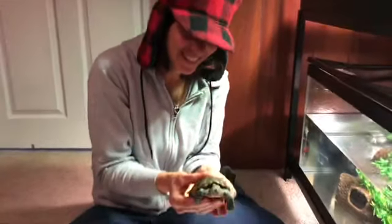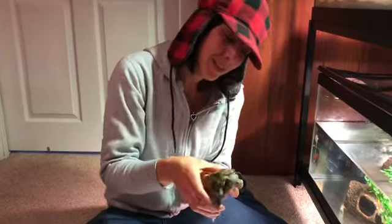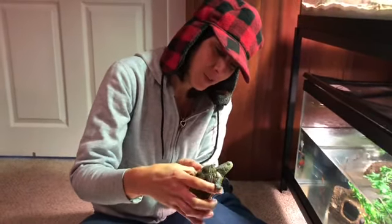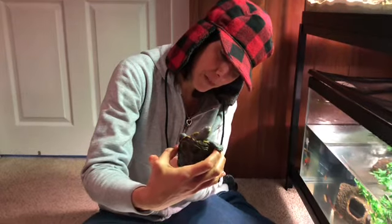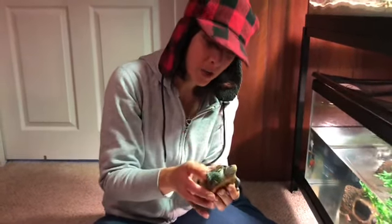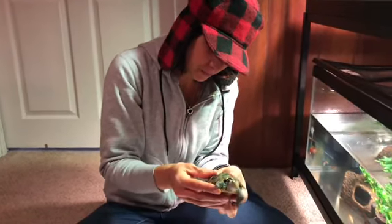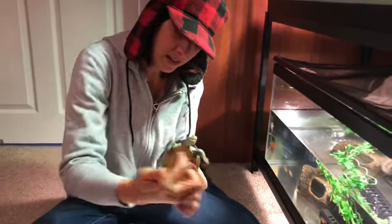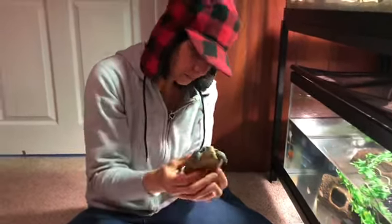Hey everyone. I'm giving the Diamondback Terrapins their shot of Baytril. They're on their 7th shot, and Tuesday will be 2 weeks that they'll be on medication, and they still have 2 more weeks to go. It's a total of 1 month for each of them, and it's every other day, alternating their right and left side of the front part of them.